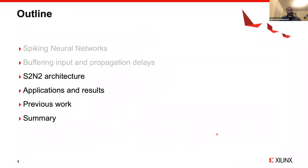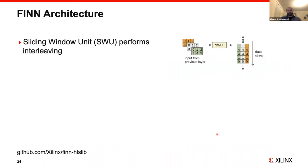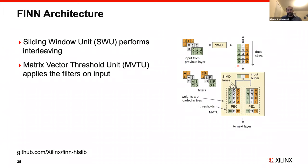Okay, we now can talk about the S2N2 architecture. S2N2 supports the LIF neuron model and feed-forward networks. It is built upon the FINN architecture. And FINN is an experimental framework from Xilinx Research Labs to explore deep neural network inference on FPGAs. It targets quantized networks and is available at this link. At each layer, a sliding window unit applies interleaving on the inputs and prepares them for the next unit, which is a matrix vector threshold unit. MVTU applies the filters on the input and generates the output.